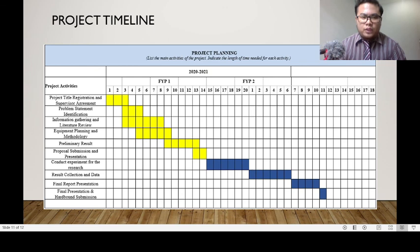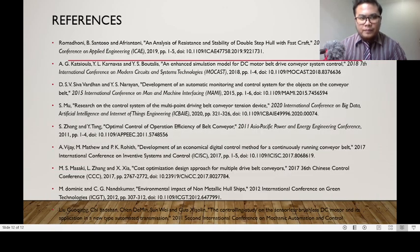So this is the project timeline for my FYP project. As you can see, the progress of the FYP project runs on track, and the blue one is the planning for FYP 2. So these are the references that I use for my proposal.